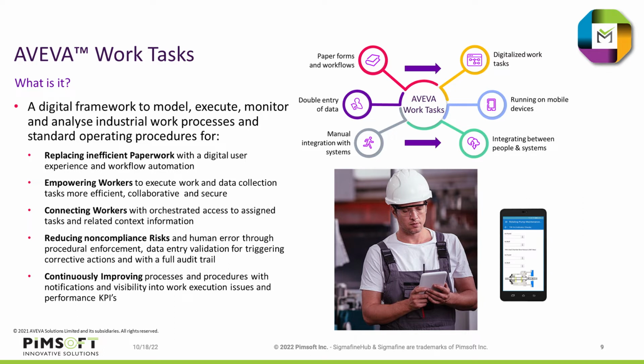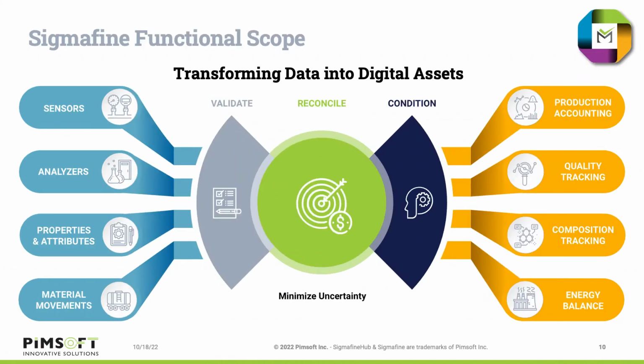information, reducing non-compliance and human error through procedure enforcement, data entry validation for triggering corrective action, and the full audit trail, and continuously improving the process and procedures with notification and visibility into the work schedule issues, performance KPIs. Following the AVEVA software components, what about Sigmafine?